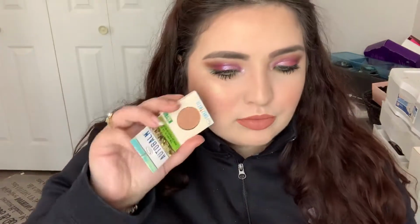But yeah, moving on. I have this, which is Auto Bomb Day to Night Shadows on the Go. Do I have this? This is a single. I don't think I want to swatch this. It's gonna be too dark to be a highlight. I don't want to swatch this. I'm gonna put this in the giveaway too, just because I do not use single shadows like ever, and I don't want to swatch it and waste it. But it's a pretty color. It's a gold. It doesn't have a shade name, but it's from the Auto Bomb Day to Night palette.